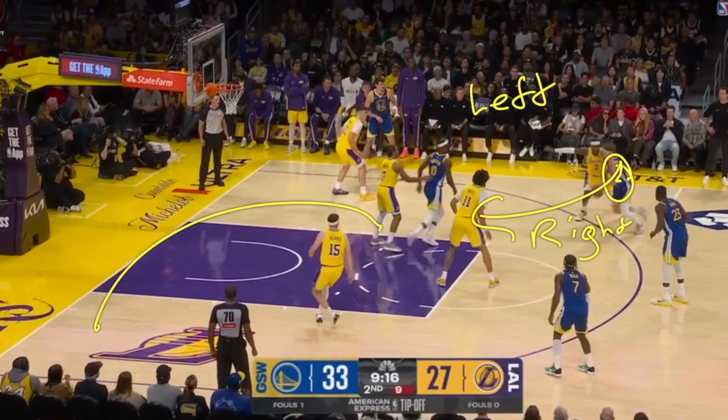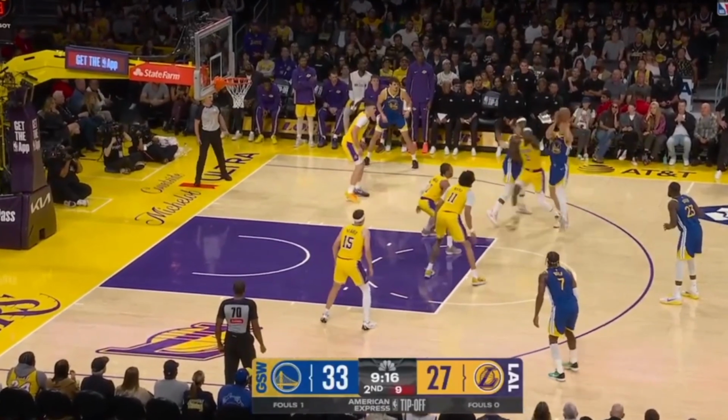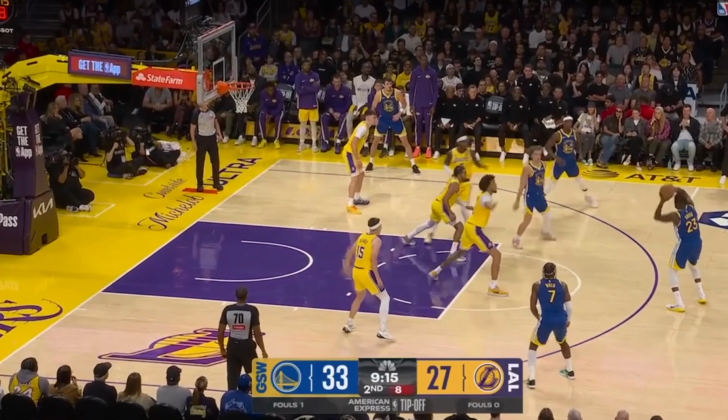If he was to clear out to his reverse or to the opposite corner, while he would be clearing out the paint, he would not be in the same situation to be able to score. So he clears out to his left side, which then gets him out to the three-point line.